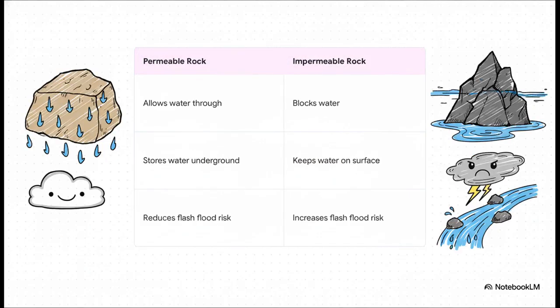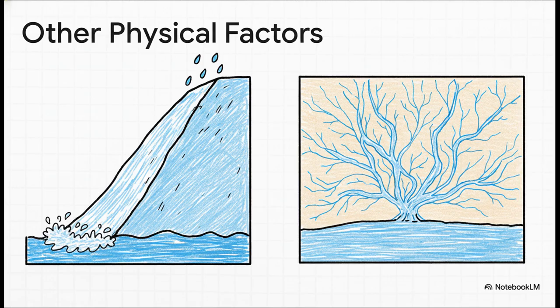And it goes even deeper than just the soil. The actual rock underneath plays a massive role. Permeable rocks, like limestone, are full of tiny holes. They act like these giant underground reservoirs, safely storing water away. But then you have hard, solid rock like granite. It's a total roadblock. It forces all that rainwater to stay right on the surface, which makes flash floods way more likely.